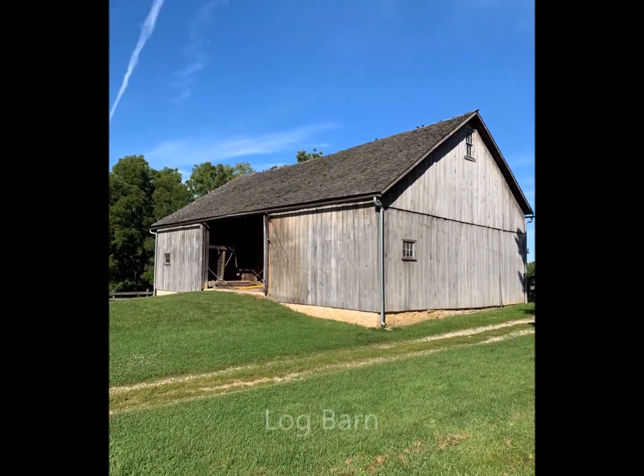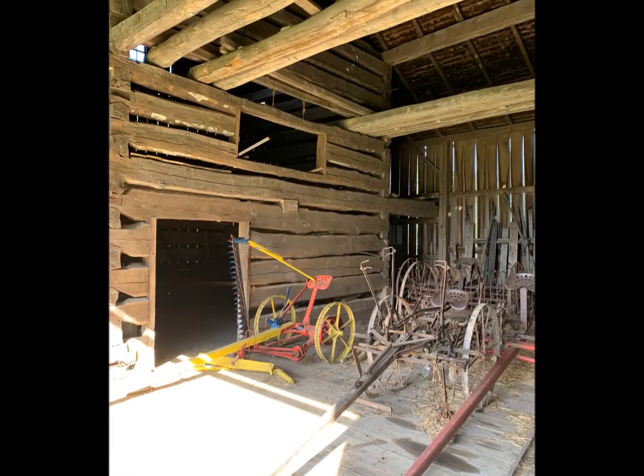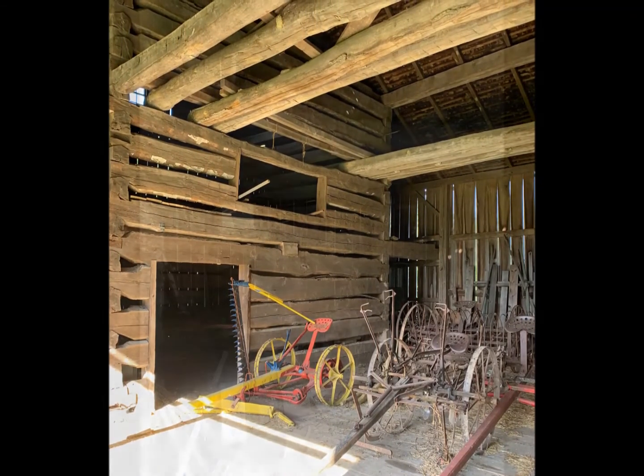This original log barn was reconstructed on the site of the original barn. By the 1880s, it was used to store hay, straw, and implements.